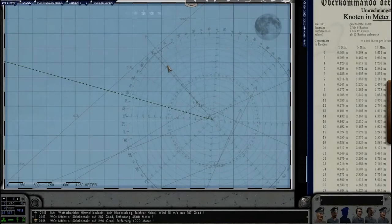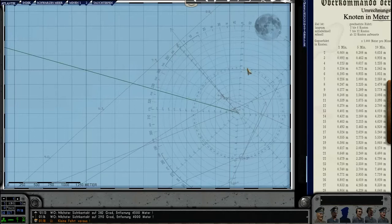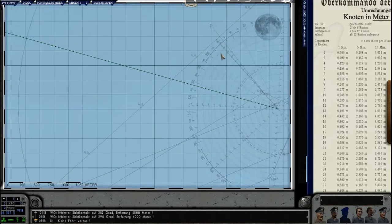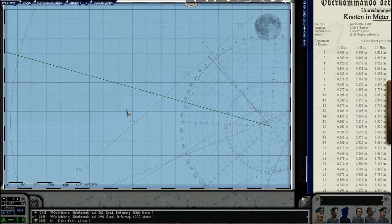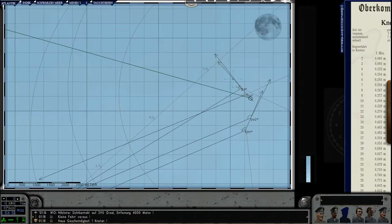We're going to wait a bit longer before I order slow ahead again. So we're moving forward again, because I had to correct the target's track. It's a bit more northerly than I thought. Now we're at a distance of 1500 meters. We're going to make sure that we stay at a rather slow speed. The target is currently 60 degrees to our port bow.